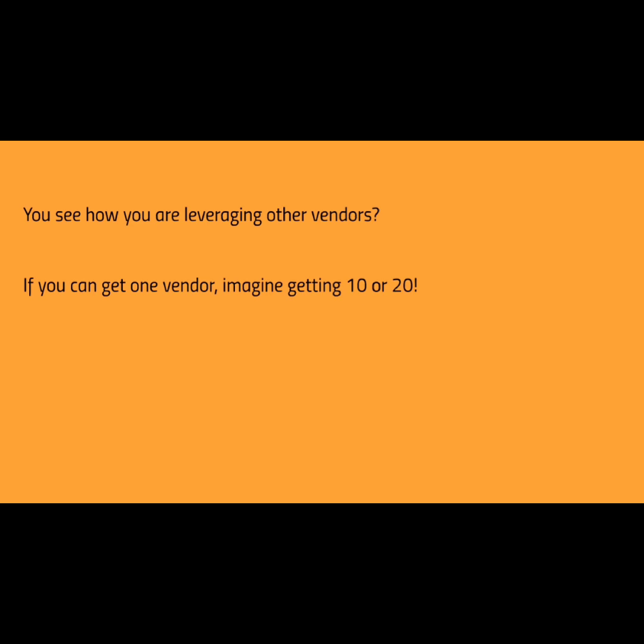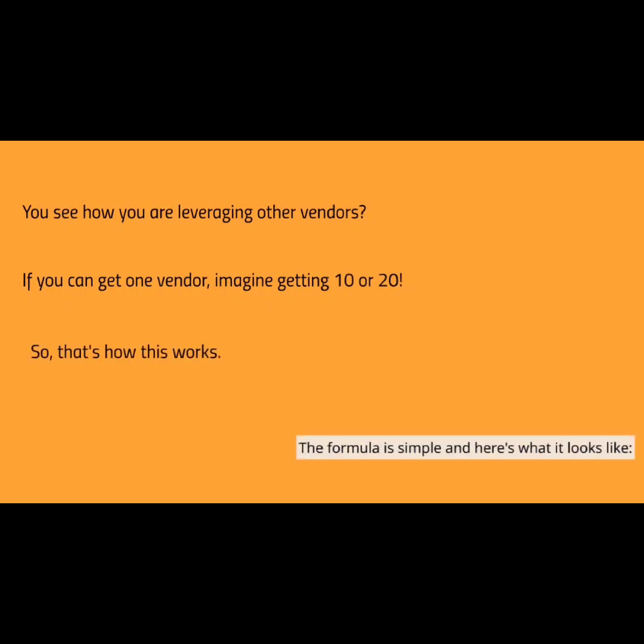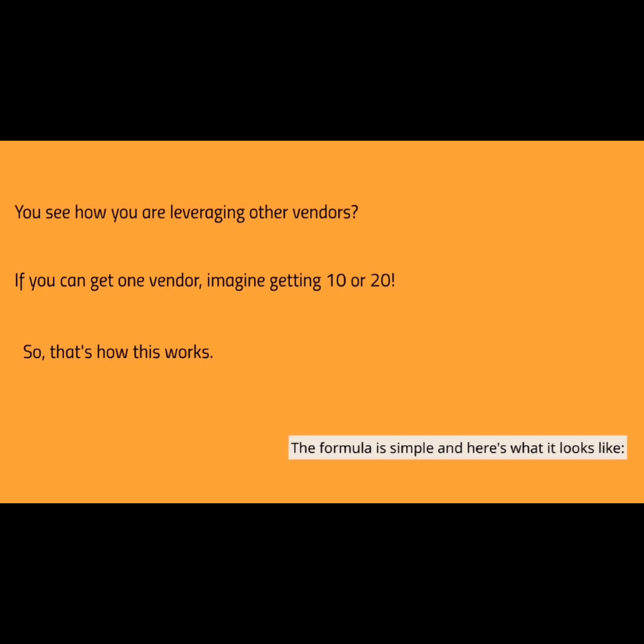And these are people that are customers. So soon you will have a list of 100 people, and these 100 people will convert at a higher rate as long as you provide them with high value. So this is basically how this works, and the formula is pretty simple.